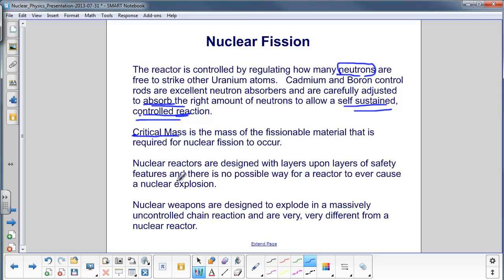Nuclear reactors are designed with layers upon layers of safety and security features. And the physics behind it, the way it's arranged, the way it's engineered, there's no possible way for a reactor to ever cause a nuclear explosion. It just can't happen. Nuclear weapons are designed totally different to explode in a massively uncontrolled chain reaction. You can see here's the word here, uncontrolled. And they are very, very different from a nuclear reactor.